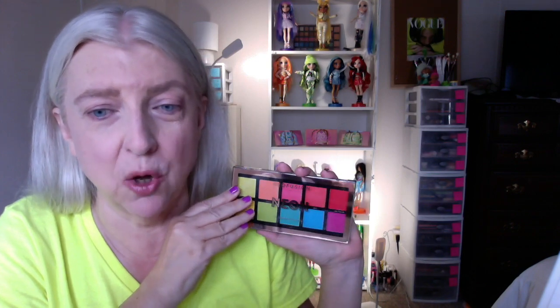But anyways, so I went to the Profusion section, and this was just sitting dead center. Nothing wrong with it. Hadn't been opened or dropped or anything. It was just sitting dead center and jumping off the shelf at me saying, "Buy me, buy me." And I was like, okay. This is one of their $5 palettes. I have never tried any of their $5 palettes, so I wanted to give that a go today.